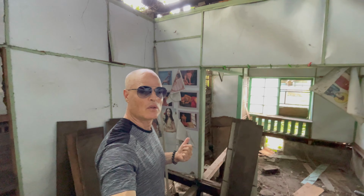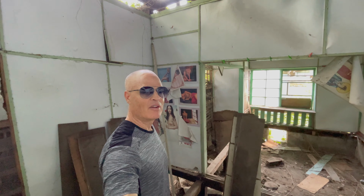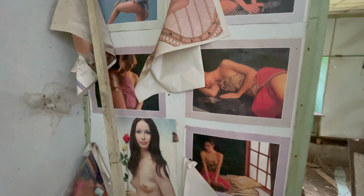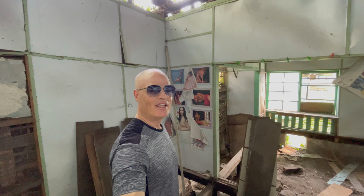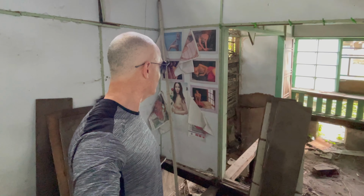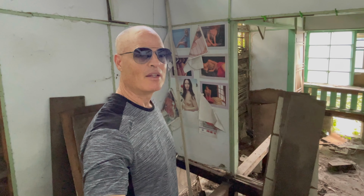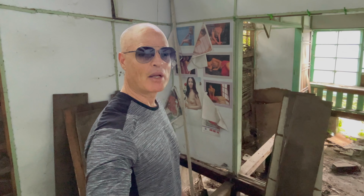Only if walls could talk. Now these pictures of the women look like maybe 1970s. So it'd be interesting to know who lived here after the Japanese military housing. Probably a couple single guys, you would imagine, maybe from China, away from home. They put these pictures up to keep them company, probably.